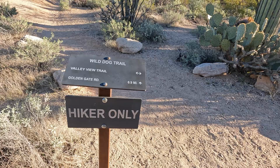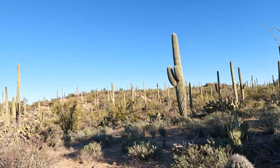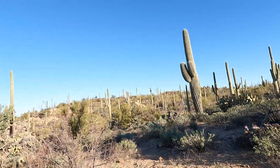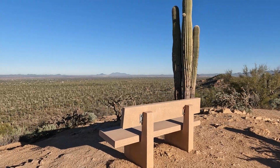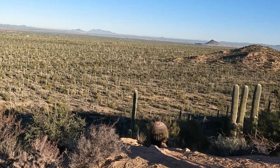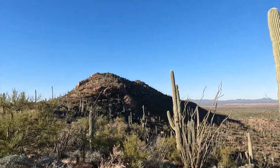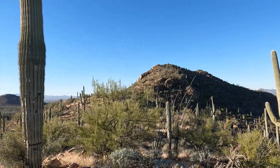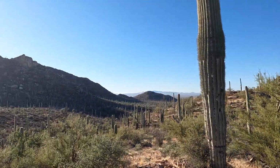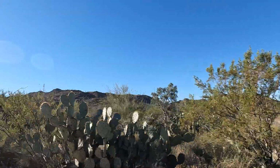Our first stop is to hike the Valley View Trail. Behind me is Avra Valley that you could see when you hike up to the viewpoint. Saguaros have a relatively long lifespan, exceeding 150 years. Most of them will not grow their first arm until 75 to 100 years of age, and some will never grow any arms at all. The arms help increase the plant's reproductive capacity by leading to more flowers and fruit.